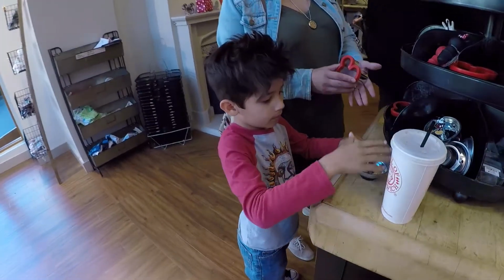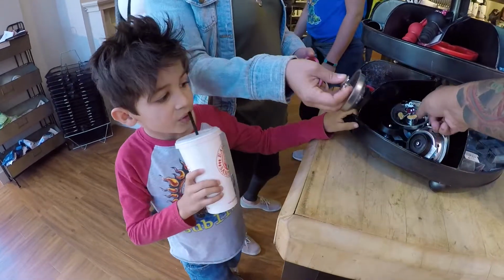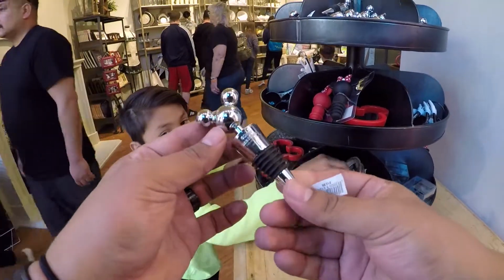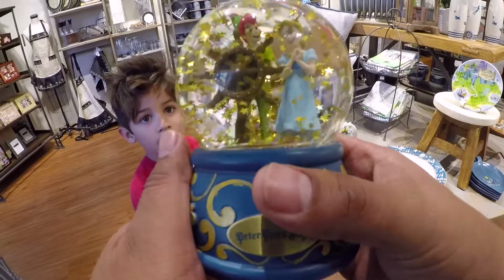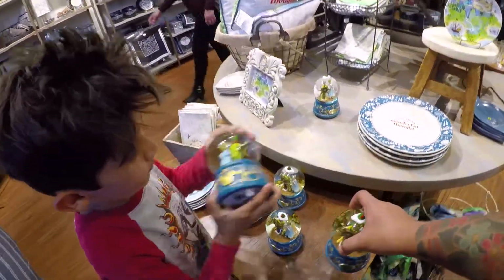What you found there, Julian? Oh, this is that dish for the sink. That's pretty cool. Cool, look at this. This goes in your wine, Gizmo. Let's shake it. Look at that. That's cool.